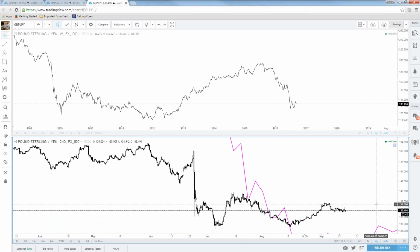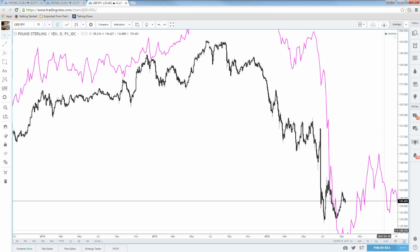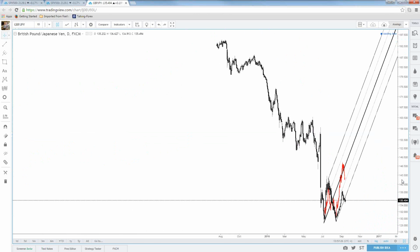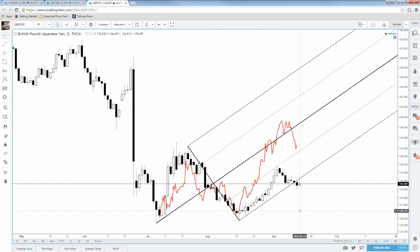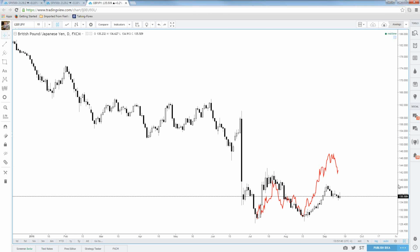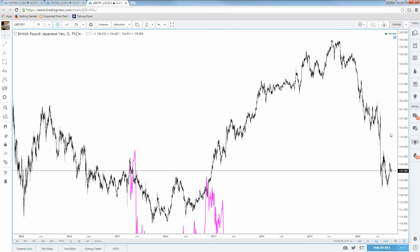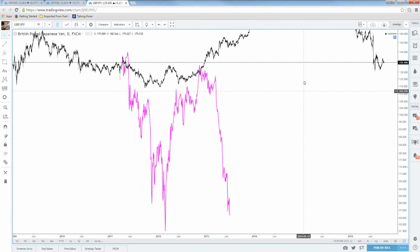Pound yen, if we look at pound yen, not much of an analog to really follow here. I have to go back and look at it. This is not even valid anymore, so get rid of that. If you remember the thing I'm looking at, basically you're talking about, what is this thing?